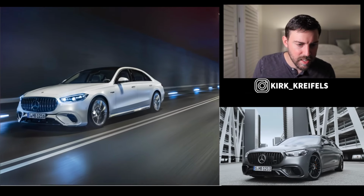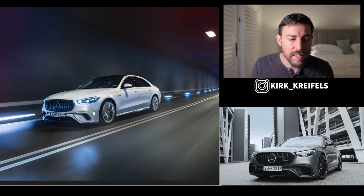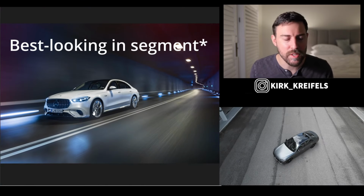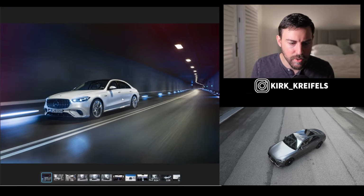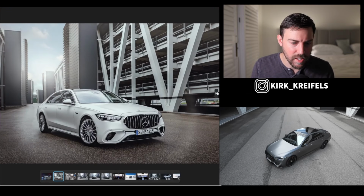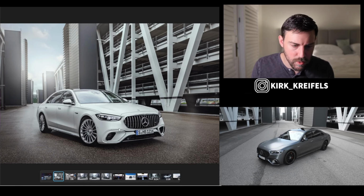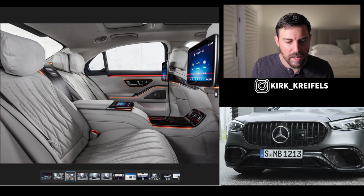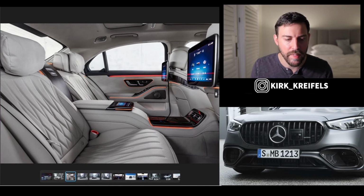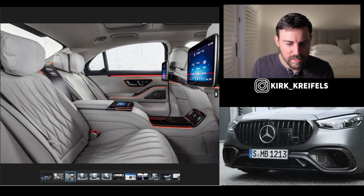As we look at the S Class, not only has it continued to probably be the best looking vehicle, that's totally subjective, but I think it definitely looks a step above all the other competitors. And if we keep looking at the other images, this thing looks so stately, so sleek, so beautiful. It doesn't really look like it's packing 1,000 pound-feet of torque. And that's, I guess, the smoothness of the luxury of the S Class.